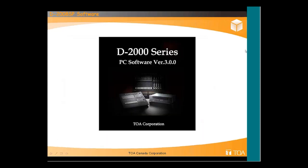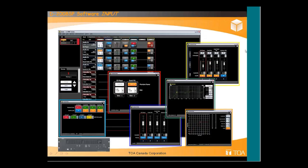We'll now take a quick look at the Windows-based software that's provided with the D-2000. Once we have the D-2000 set up for input and output module configuration, and whether we're using CobraNet, etc., and the busing arrangement, we're going to be presented with the input page. Now, anybody who's done any D-901 programming, this software will look very similar. It operates very much in the same fashion. However, there's a few extra facilities here for the D-2000 that is not in the D-901. But the overall metaphor is very much the same.